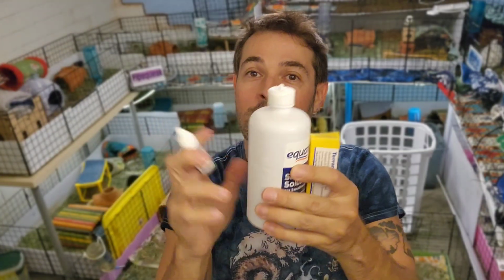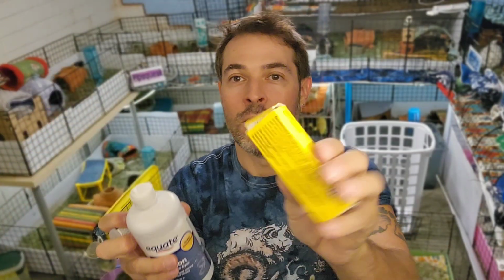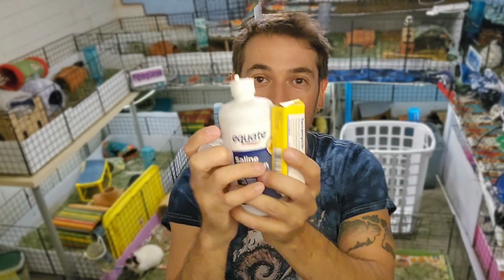Now, if you don't want the saline, you can use the eye wash, but definitely something to flush the eye, something to lubricate the eye, and something to prevent infection and promote healing of the eye. So these are the 3 things.